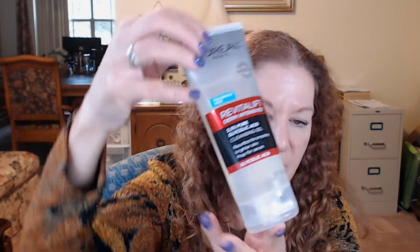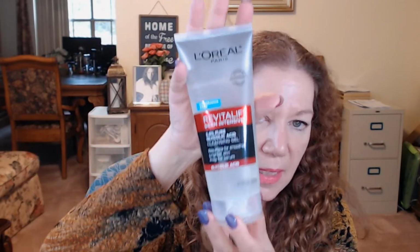There it is, glycolic acid, and this is for cleansing, and it's L'Oreal, created by L'Oreal Paris, validated with dermatologists. Validated. I don't know what validated means to them, but they validated it. Let me put it on the light here so I can read the back of it. It says here, allergy tested, paraben free, fragrance free, dye free, and mineral oil free. Avoid eye area and direct contact with eyes, lips, and nostrils. Do not use on irritated or damaged skin if severe irritation or rash appears.